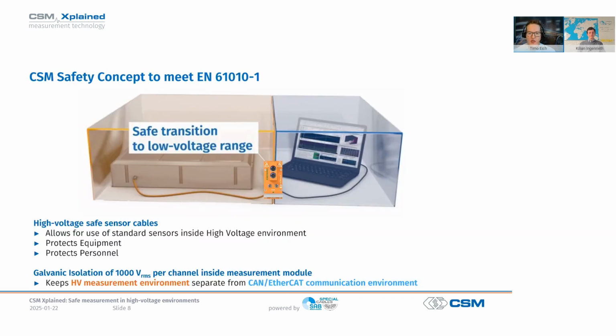And now I want to present how we at CSM establish certified high voltage safety, namely with our CSM safety concept according to EN 61010. In this schematic, imagine you can see a high voltage area on the left side represented by a high voltage battery, and on the right side you see a laptop computer for data acquisition purposes. And on the border of those two areas, you can find a CSM measurement module, for example, for temperature measurement.